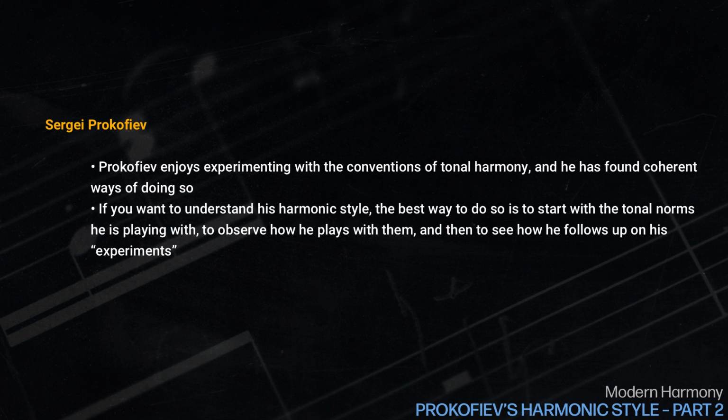In general, if you want to understand Prokofiev's harmonic style, the best way to do so is to start with the tonal norms he's playing with, to observe how he plays with them, and then to see how he follows up on his experiments.